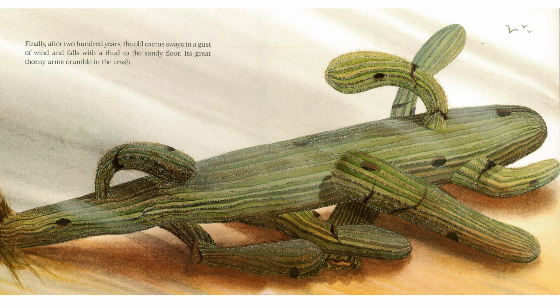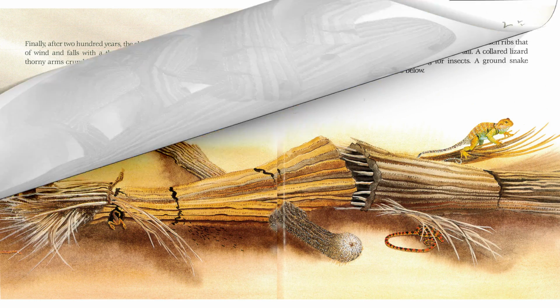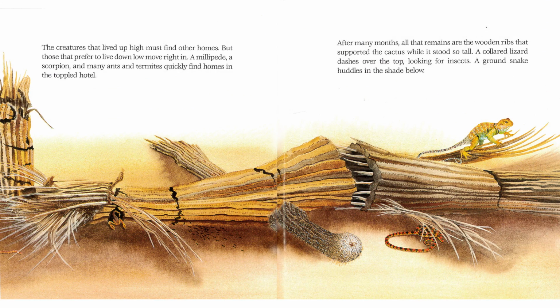Finally, after 200 years, the old cactus sways in a gust of wind and falls with a thud to the sandy floor. Its great thorny arms crumble in the crash. The creatures that lived up high must find other homes. But those that prefer to live down low move right in.